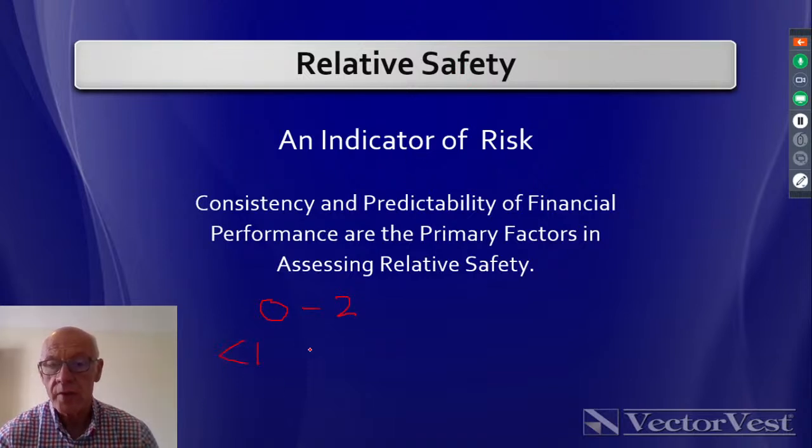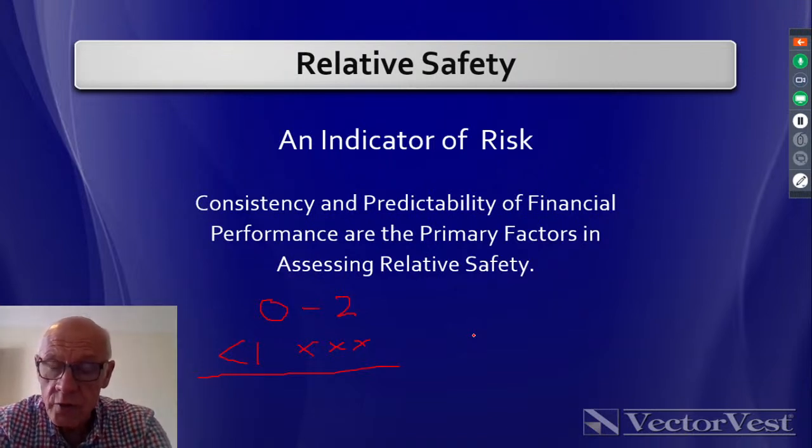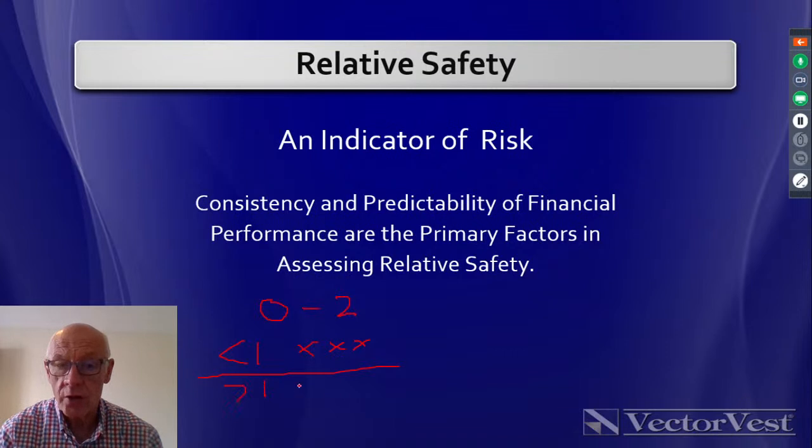Now, less than 1 is not good, because less than 1, this is a share that has got a dubious track record of safety. In other words, the numbers are up and down, in and out. It may not be making any money. Now, that could certainly be a great share for some short-term speculation. But as a vehicle for a hands-off, worry-free strategy where you can chill and let the market just work, it's not optimal. Greater than 1 is not bad.